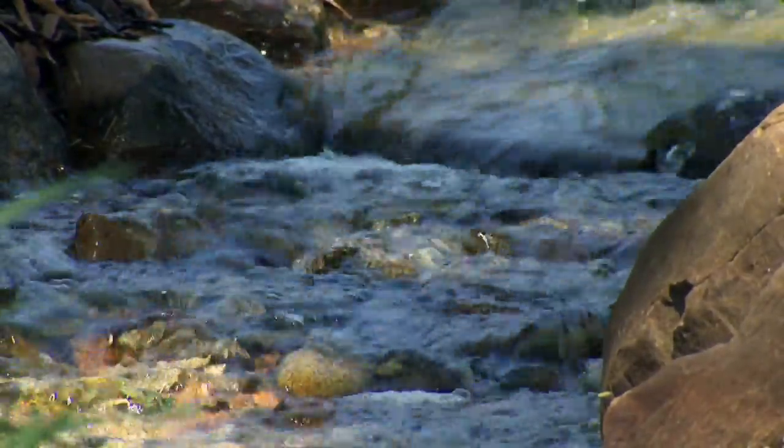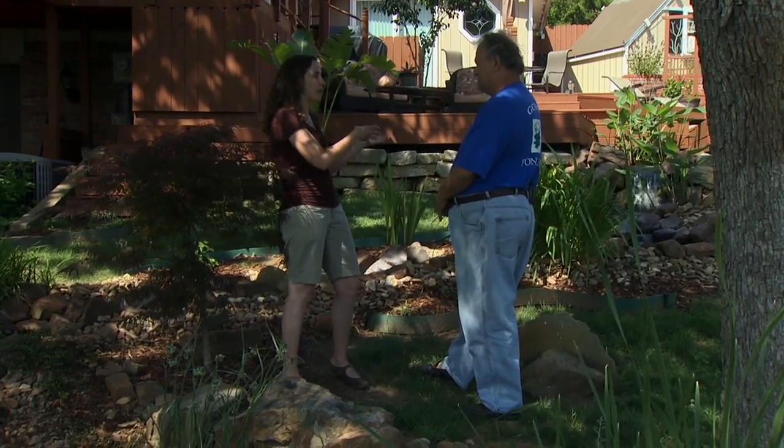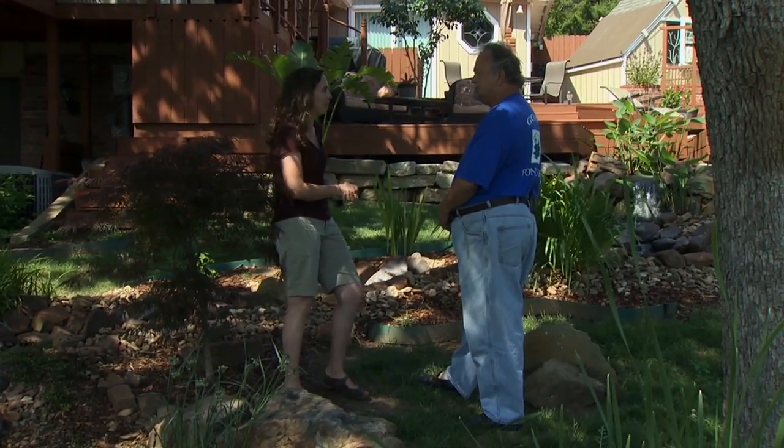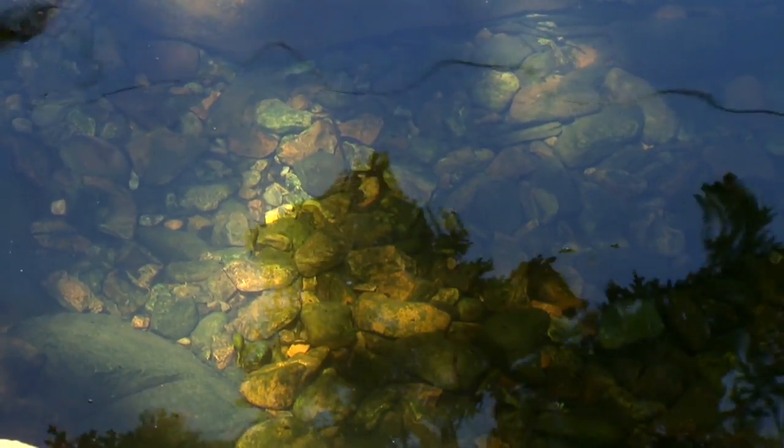One of the things I found interesting, you were explaining a bit about that this is a living system and the plants and the fish are all part of that. Tell me a bit about that. Well, one of the things you'll notice immediately is how clear the water is. That's all natural, and it's natural because the pond's in balance.